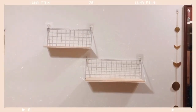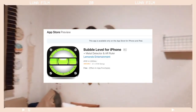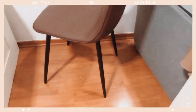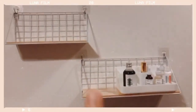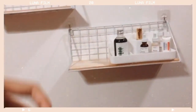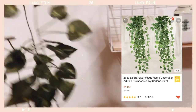So going back to this, I managed to hang it with the help of my mom and also a bubble level app that you can actually download on your phone. It's super cool, you should check it out. Also, all the things that I just bought, this chair is from Easy Buy, and then I bought this hanging leaves thing from Shopee.